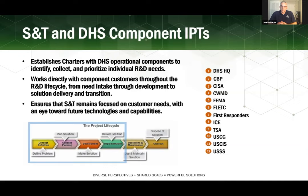So we know priorities change, and these IPTs are ongoing. They don't just happen once or twice a year. They're throughout the year, because as threats emerge, priorities change. And we need to be agile enough to make those adjustments and ensure that our end users get the capabilities that they need.